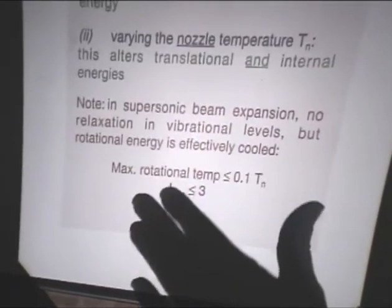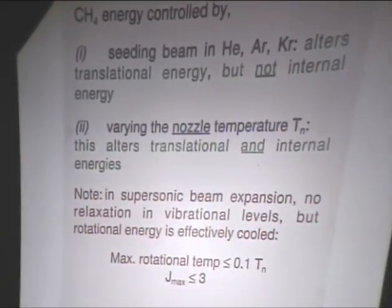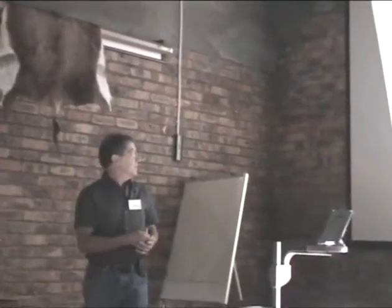You note at the bottom here, and I'm going to come back to this because this turns out to be a critically important point, that in a supersonic beam, the rotational temperature is cooled to the lowest rotational levels being occupied only. Now this turns out to have been critically important, but we didn't realize this in the first phase of our work.